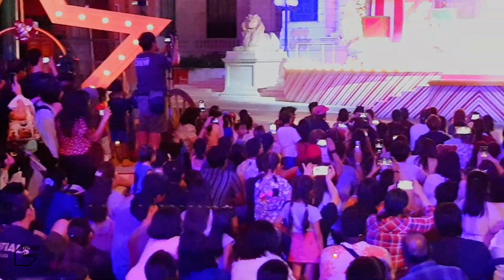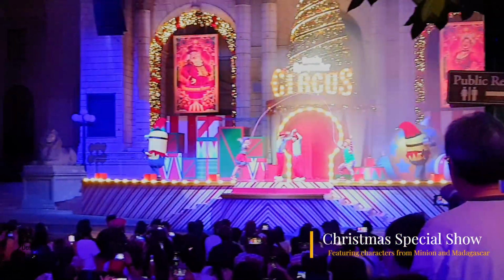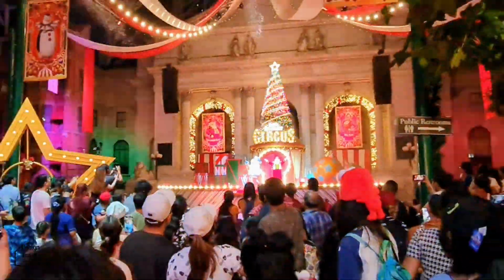We managed to find a spot a little further from the stage. The show told a heartwarming Christmas story featuring various characters, and the snowfall effect at the end was such a lovely touch. Truly the perfect way to wrap up the night.